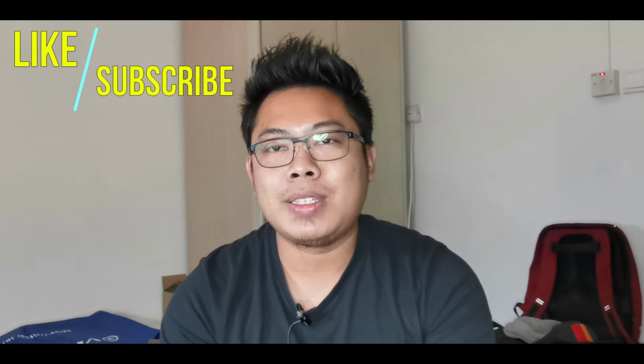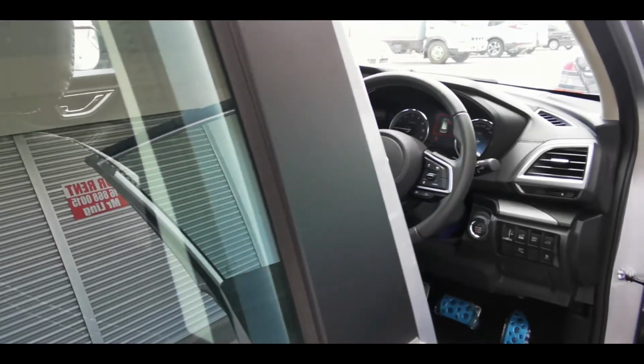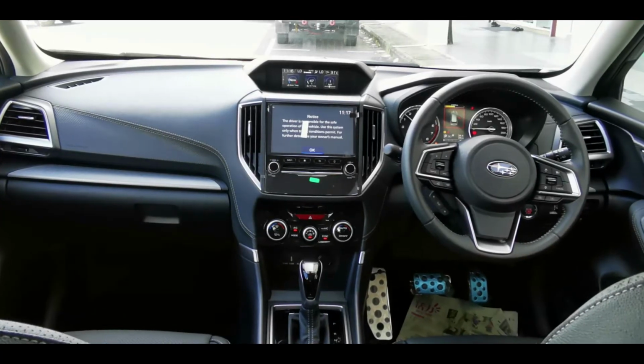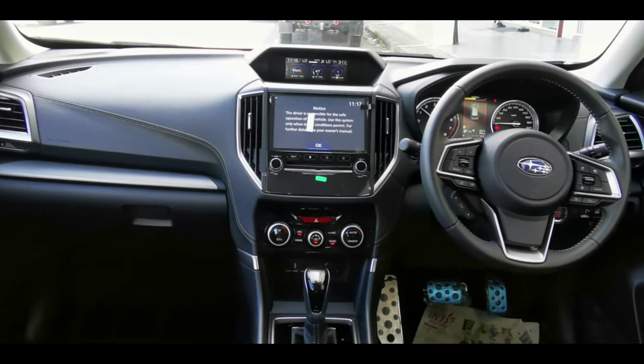It is definitely more square than most people would associate with modern SUVs nowadays. But then, personally, for me it adds a lot of character to the car. So moving from the exterior to the interior of the car, the dashboard, just like outside, has a rather upright design. The dashboard is covered with soft touch material as well as orange stitching.